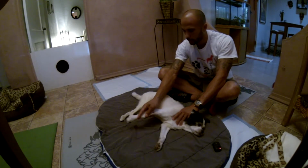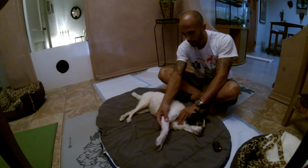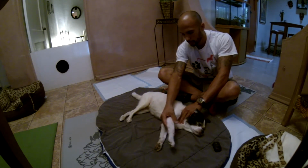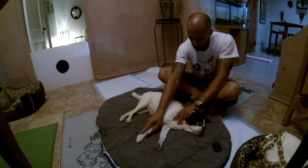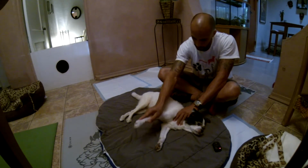I can kind of feel that he'll let me stretch it out, but I don't want to stretch him too much. Right, little by little. Yeah, if we would have tried to do this the first session, he would have been like, what? What's going on here? This one here, you just go up this way and then back down.